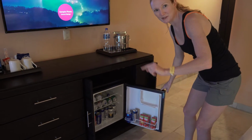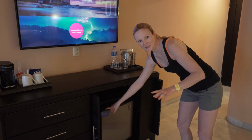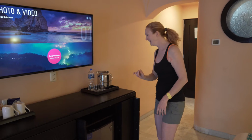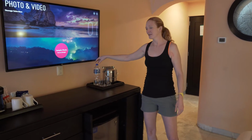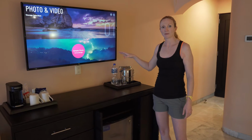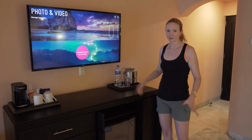Now, exception to the rule right now, we have it extremely stocked with Corona because we like Corona, so exception to the rule. They're very good also, everybody kind of worries about drinking water in Mexico. They provide you plenty of water here at the Palace. Anytime you want water, just ask for it. They give you water.